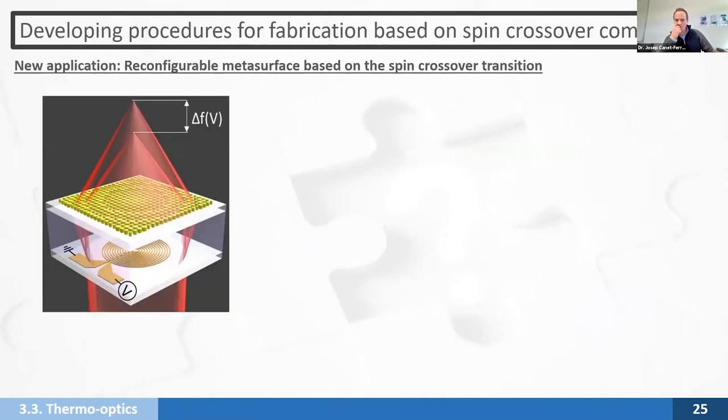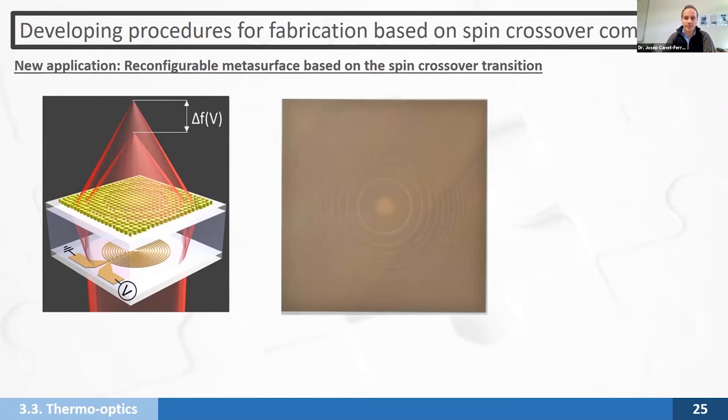So how to improve this approach? In principle, this is also a successful approach, I would say, but the stacking or the fabrication of this kind of structures sometimes is not convenient for fabrication of devices. So we thought that maybe we can do all together using spin crossover materials again. We play a bit in the clean room, so we pattern this, which looks like a metalens, but still is not a metalens.